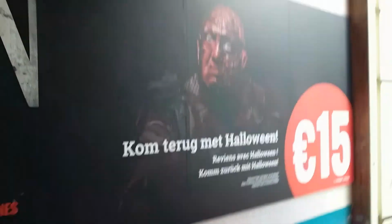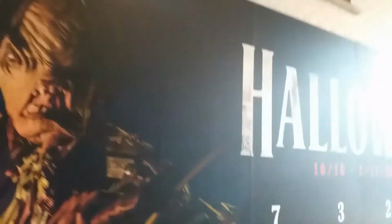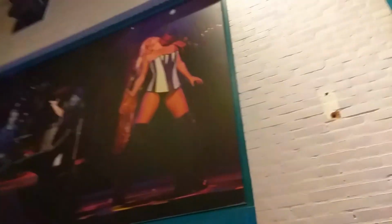I might come back for Halloween. 15 quid. That looks cool. Walibi's already on my radar. Maybe Belgium just happens to be really good at Halloween stuff. I want to see these Halloween shows, to be honest.